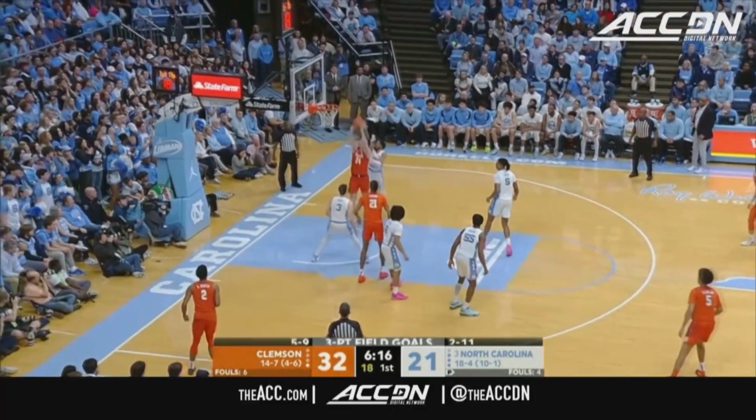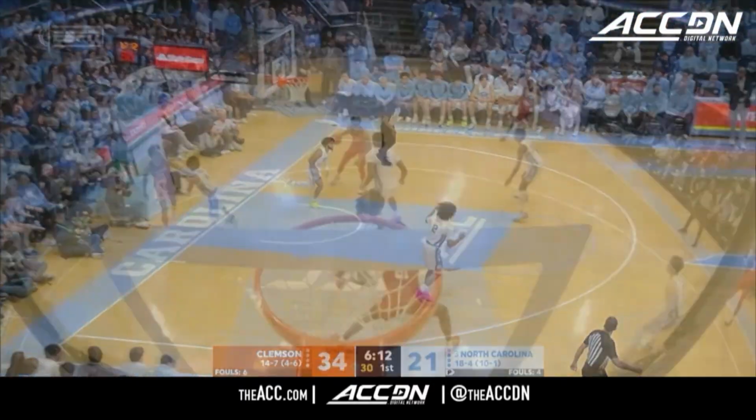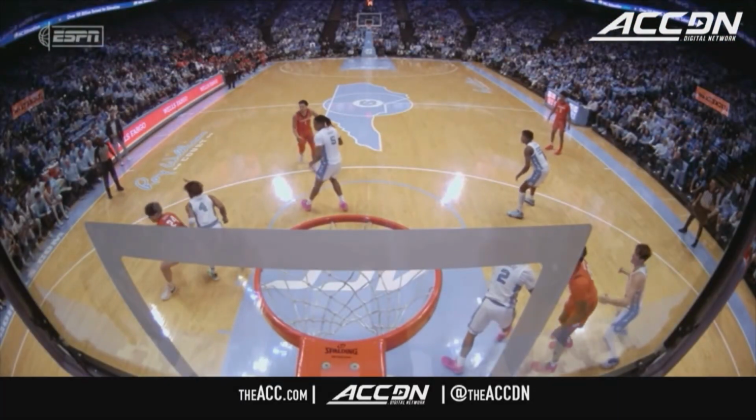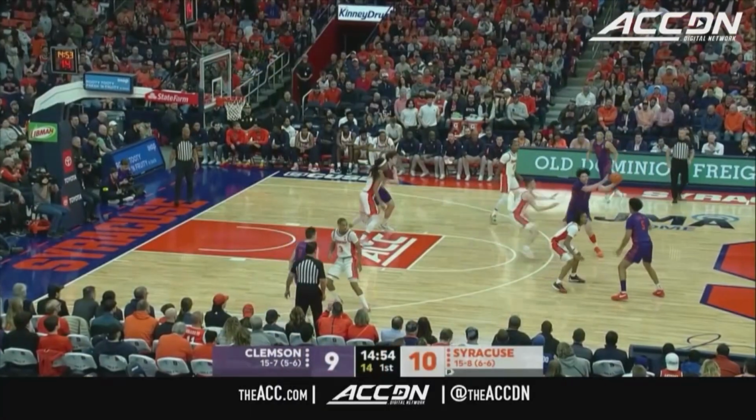That's the matchup. When they switch, you got that matchup down low. P.J. Hall, R.J. Davis had no chance. So here, like, that's the matchup. Just taking him down low on the block and just going hard at the rim.